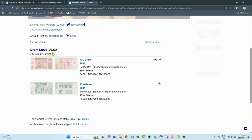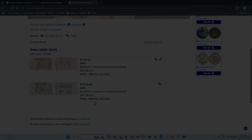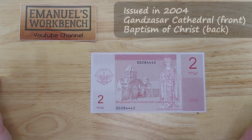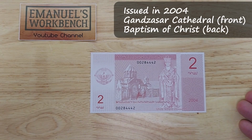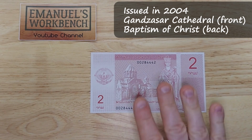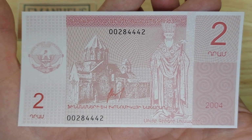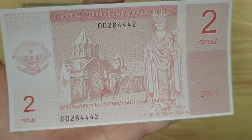However, they did issue banknotes from 2003 to 2023, and they use the dram, much like Armenia does. As mentioned, this country does not exist anymore. They did sign a peace agreement, and so the efforts of gaining independence from Azerbaijan are ended. But this banknote is from 2004. It is a 2 dram note. It features a church and most likely one of their early church fathers. The note is mostly light reds and pinks with some brown in the middle.